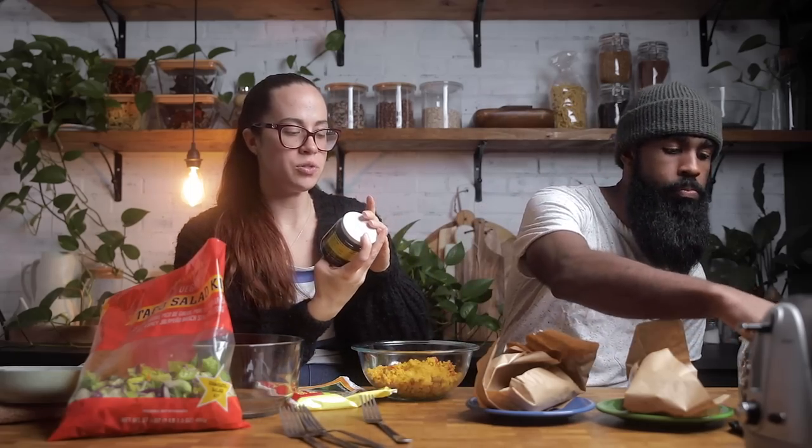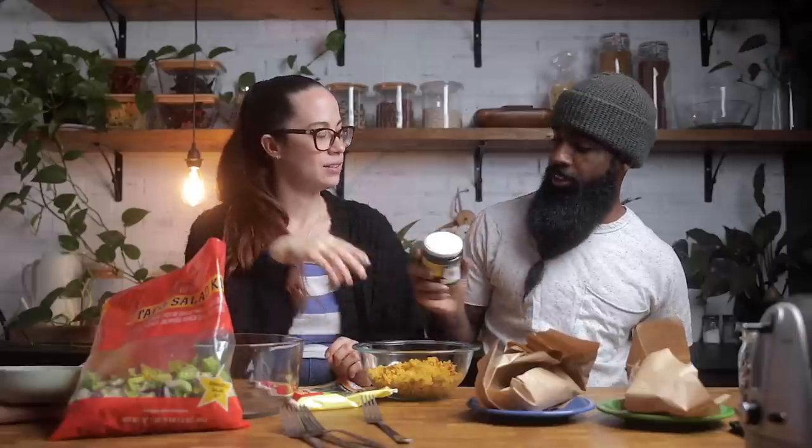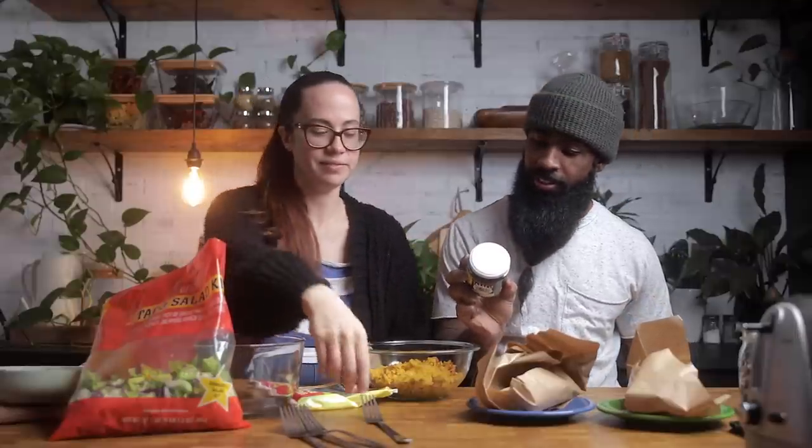And then finally, a new product at Trader Joe's is hot, crispy habanero peppers in olive oil. So nice. It looks like this. It says very hot, very crunchy. Very hot, very crunchy. Yeah.